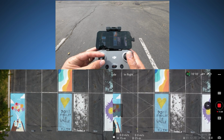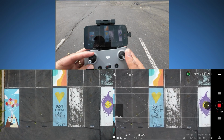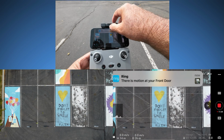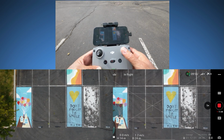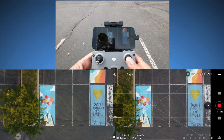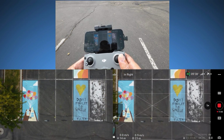So, yeah, let's back it up just a little. Make sure I don't fly the drone into one of these trees either, so no obstacle avoidance on this guy. Got some balloons there. That's like, what's that Disney movie, Up, I think they call it. The guy, the old man that tied balloons to his house. Don't forget to smile, says Yulia.